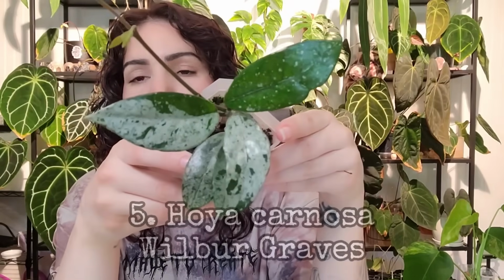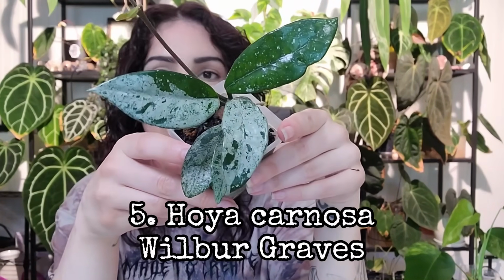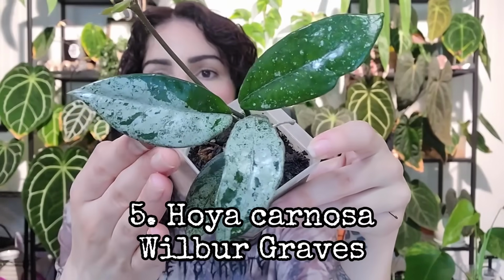And it is the Hoya Carnosa Wilbur Graves. I don't know if this is the China or the Russia one. I also have one from Thailand that looks totally different. But I just love the unique splash on this one. And again, this is a Hoya Carnosa. So she is really easygoing. She doesn't require anything extra in terms of humidity and temperature. Obviously, Hoya in general have their preferences, but it does vary species to species. And the Carnosa is just really, really easy.